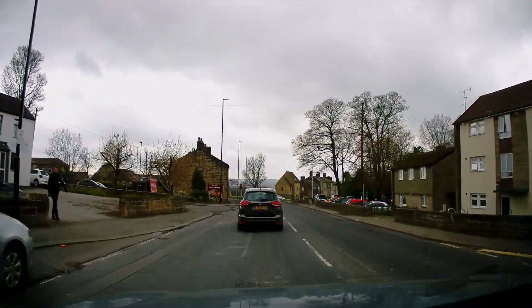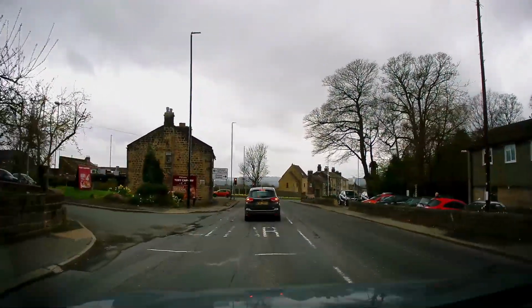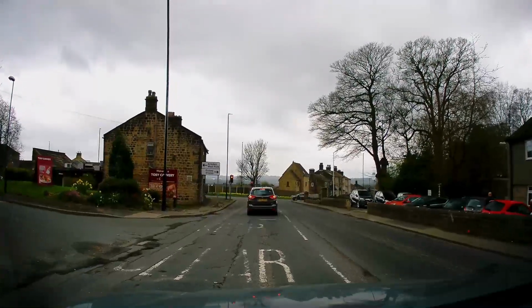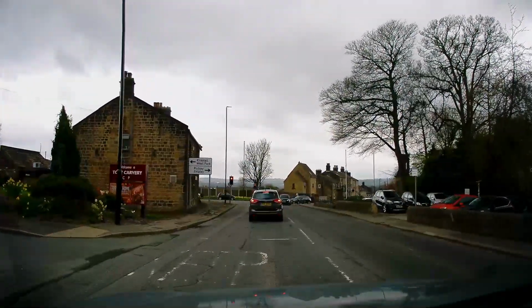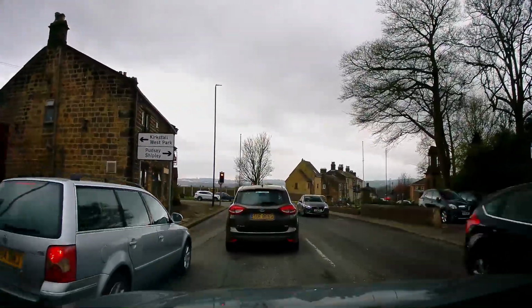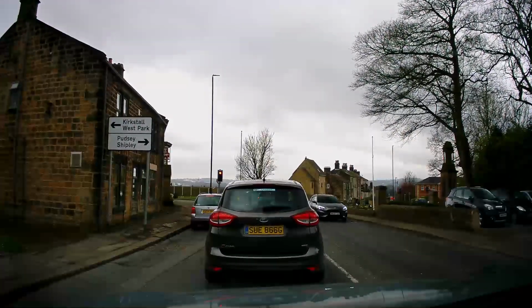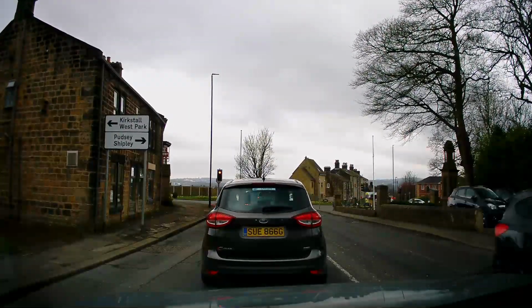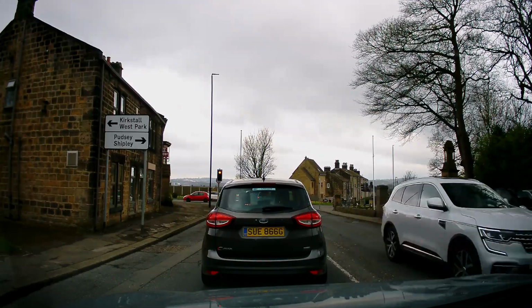So I'm going to stay as close as I possibly can to this line. How do I know? I look in my right door mirror, so I'm reacting to seeing the line. And then as I'm moving forward, this right hand side pillar, I am making sure it's just left of that line. That's telling me that I'm very close to this line. I'm looking in my left door mirror, there's nobody there.